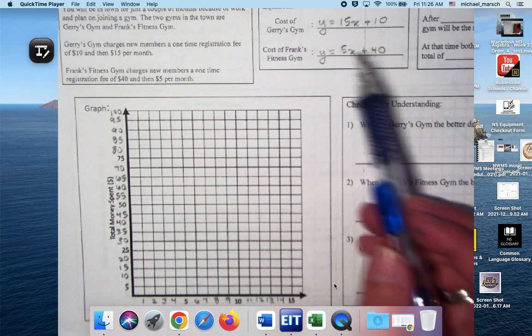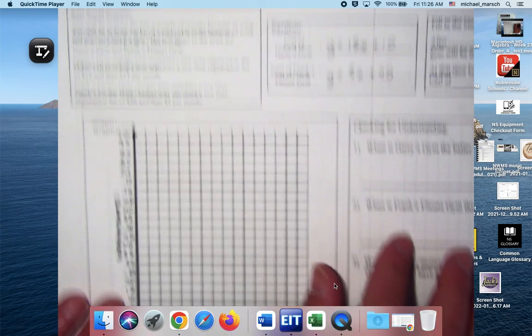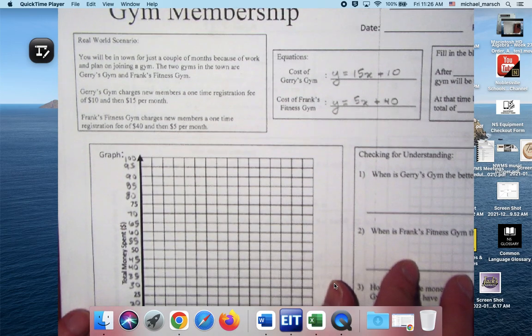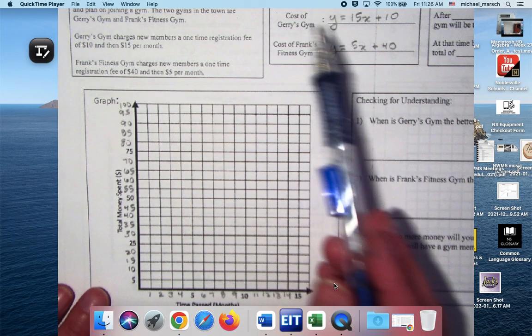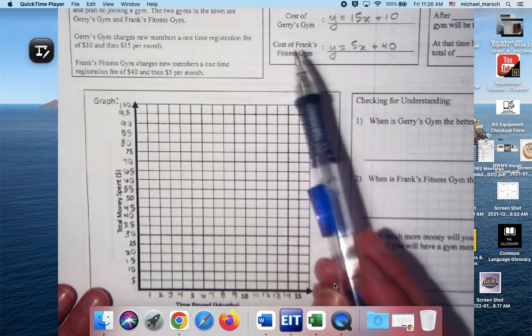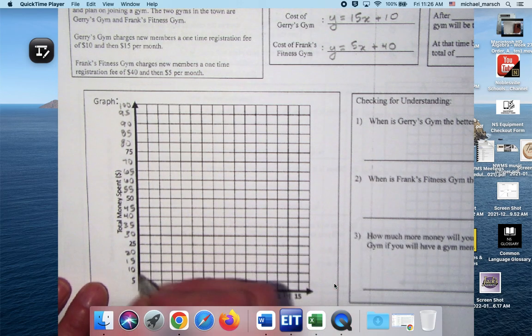We have our equations. We have our increments filled in on our graph, right? So we're talking about these gym memberships. Where would I start the line for Jerry's gym? What is my y-intercept there? At 10. Yep, at 10.